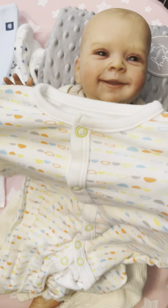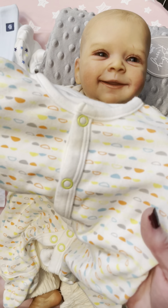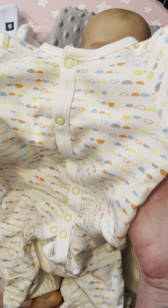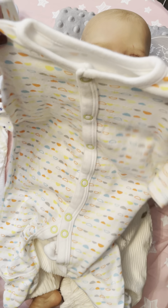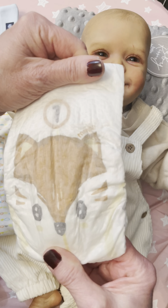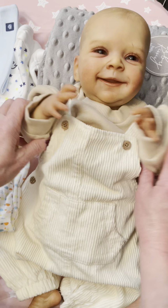And then this is a sleeper, and it is white. It is again very soft, and it has some blue, orange, yellow, and gray little half circles. Some are completely filled in, some are just outlined with yellow. The metal on the snaps is yellow. So super cute. And then a little diaper. This, I think that's a fox. Size one. Yes, a little fox. Hello, I am new here. Very cute. So, and that is it for this video.